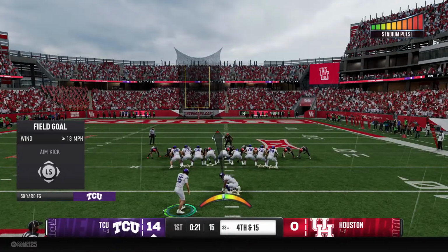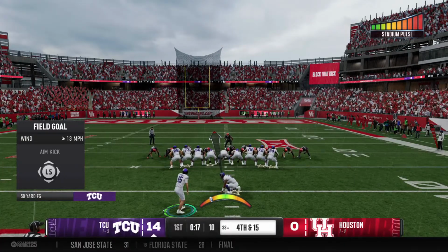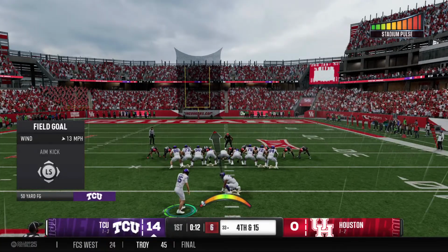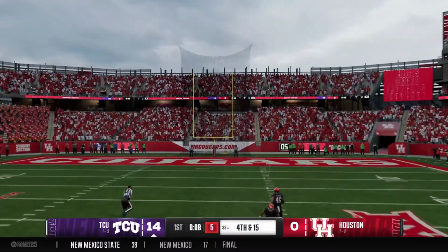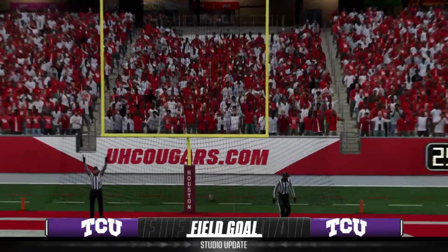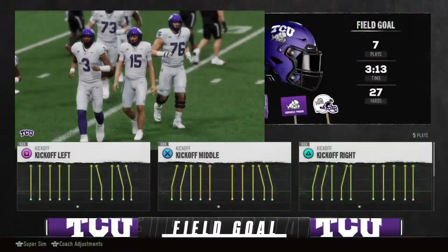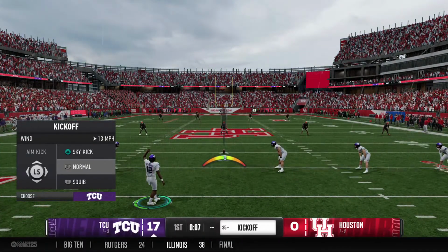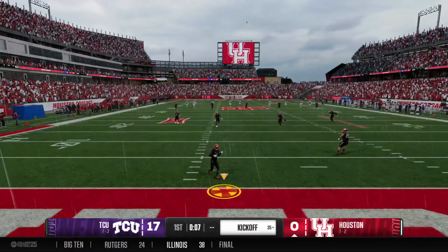And on 4th down, they'll try to put 3 on the board. This will be a 50-yard field goal attempt, and he'll have to curl it in from the right side. He boomed it through, a 50-yard field goal showing off that powerful leg. Well, that kid just showed off his hammer for a leg, 50-plus, and he did it with ease.